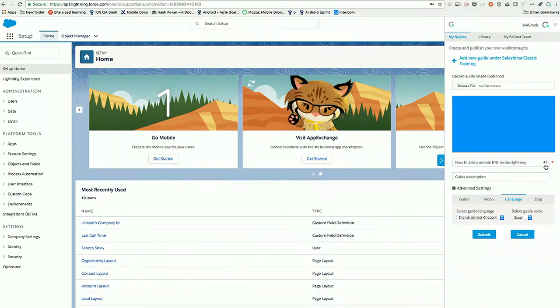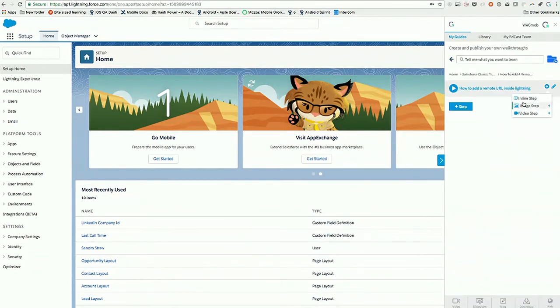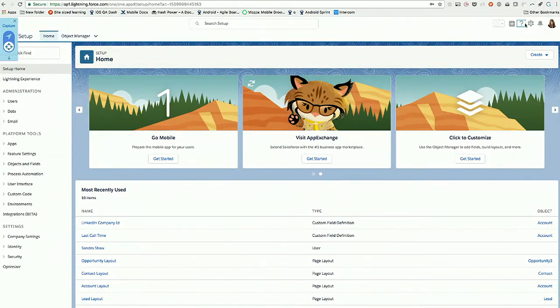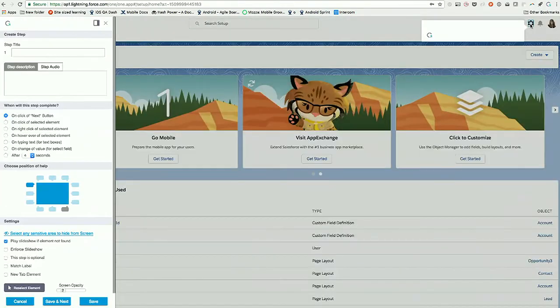So I think there is a sound step over here. But the core idea is very simple. I can come over here, and I can very quickly select where the user has to click on. So the first step involves clicking on the gear icon. So we'll say click on gear icon as the first step, and then we want to take that click action.